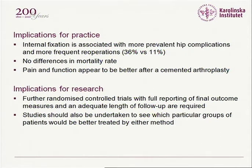And they also say that studies should be undertaken to see which particular groups of patients would be better treated by either method. For example, the younger patients, we don't know the age limit when we should start doing arthroplasties. The very elderly frail is also a group like that, or the severely cognitively impaired patients. I come back to that problem.